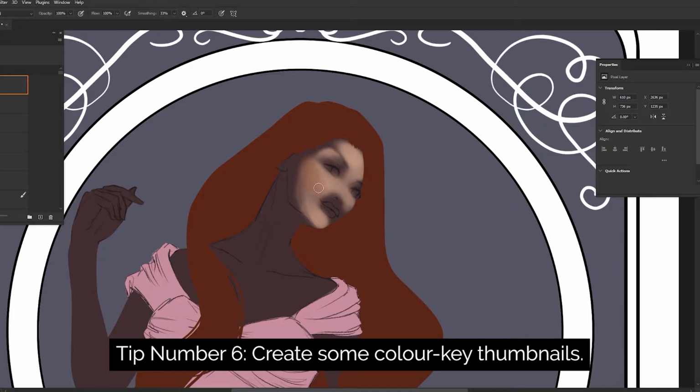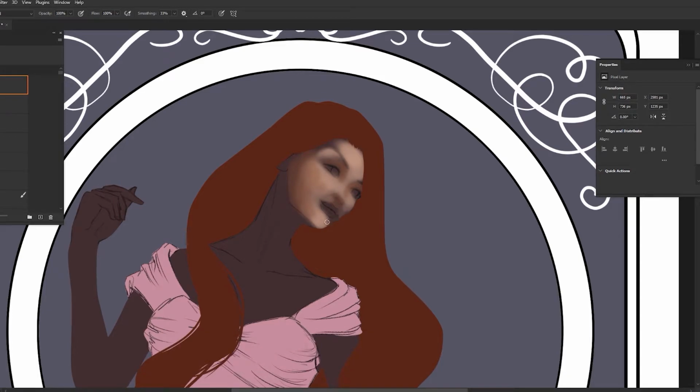Tip number 6 is to create some color keys in thumbnails. Thumbnails are a great way to assess how readable your composition is. You make tiny images of potential scene arrangements and you decide which overall composition you like best. But I suggest taking this a step further and actually using your thumbnails to figure out the best lighting and color palette for your scene.